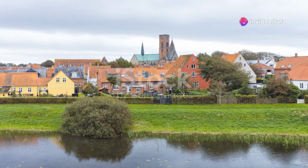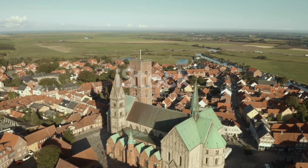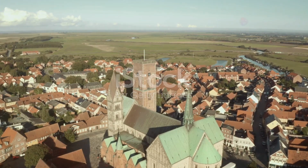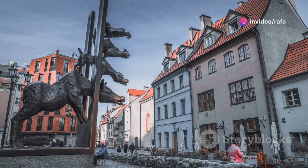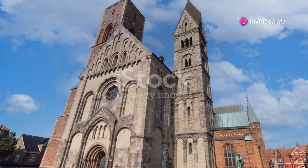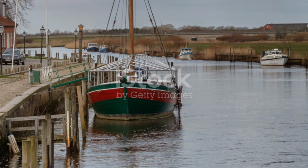Get ready to step back in time as we arrive in Ribe, Denmark's oldest town. This charming town is like a living museum, with its well-preserved medieval architecture and fascinating Viking history. First things first, you have to wander through Ribe's enchanting streets, admire the colorful, half-timbered houses, peek into quaint courtyards, and imagine what life was like centuries ago.